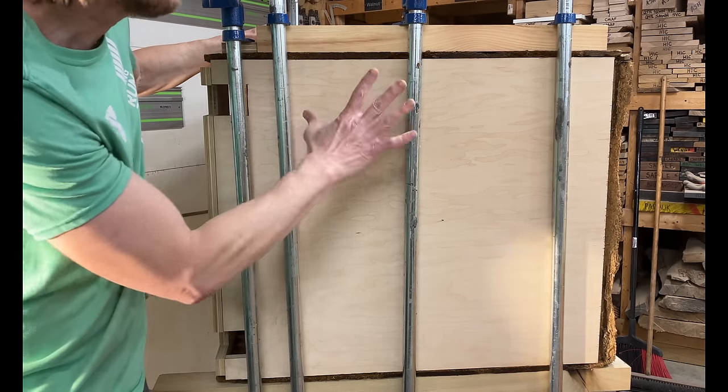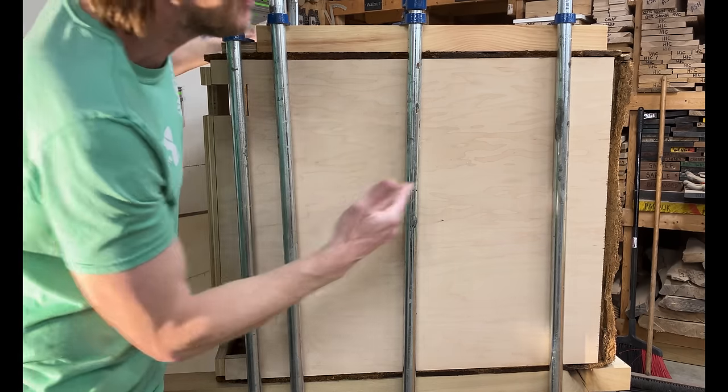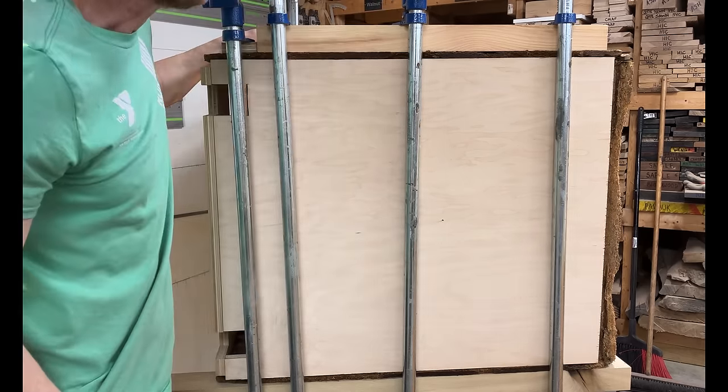So I'm gonna work on some bracing for the inside of this so that I can take these clamps off, and then we can go to the other end down there and work on it.